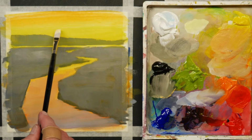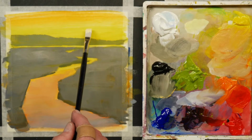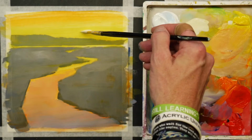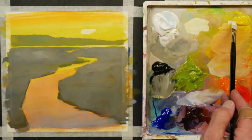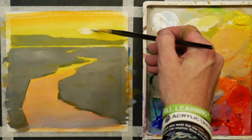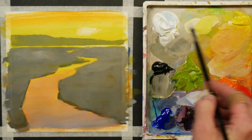Now I'm thinking, where would be a good place for the sun to be? Maybe over here will be some lighter areas. So I'm grabbing some white, and there's just a tiny bit of yellow mixed into it. But really what I'm doing is creating an area where the sun can be, and I'm going to mix a little bit more yellow into that so we can have a slight gradation and some changes as it moves away from there. So more yellow.